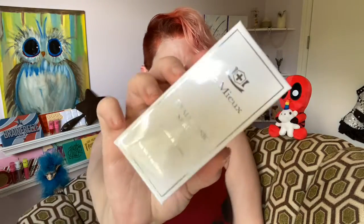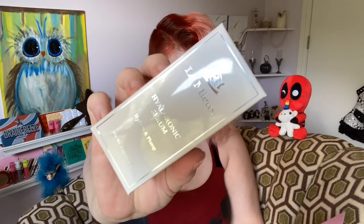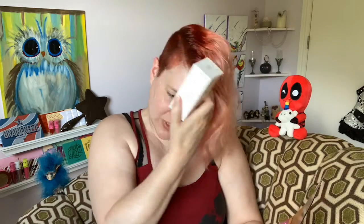And the last thing I am pulling out is by Lemieux. I hope I'm not slaughtering that. It retails for $60. What is it? It's a hyaluronic serum. A skin plumping line filler, volumizing and transform skin, leaving behind dewy, flawless glow. So there is that.